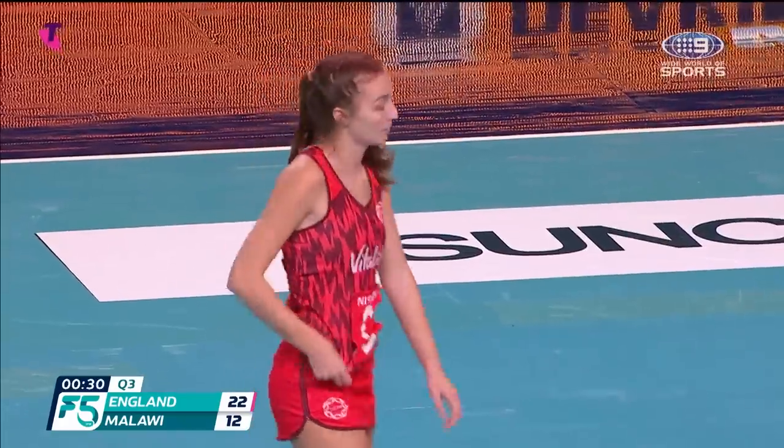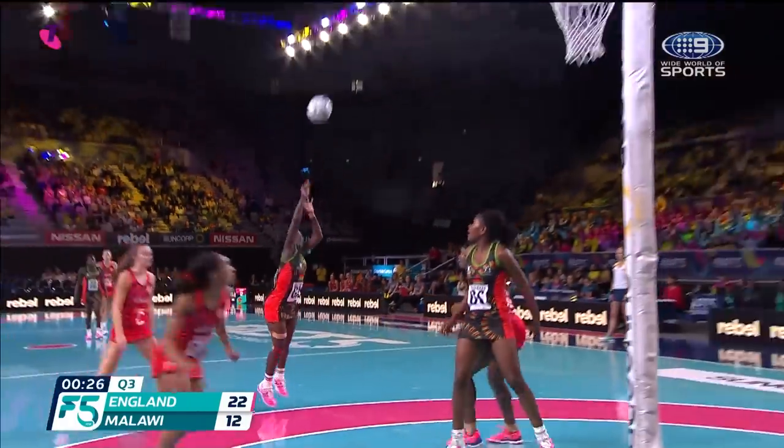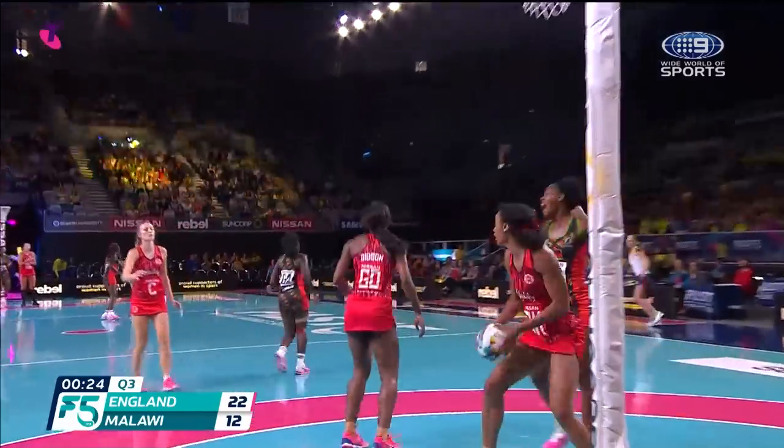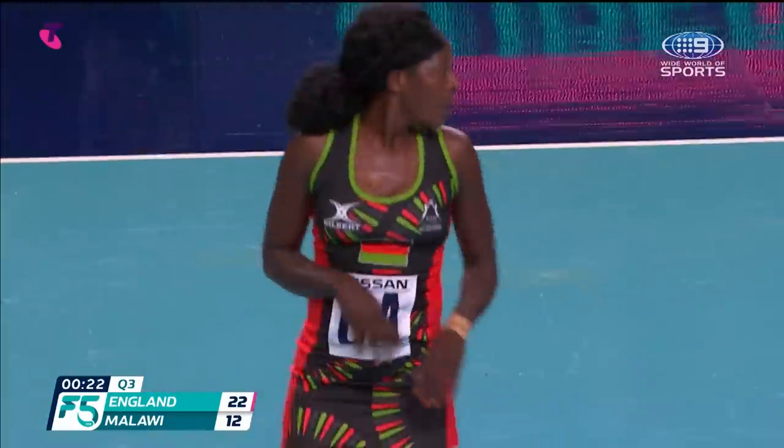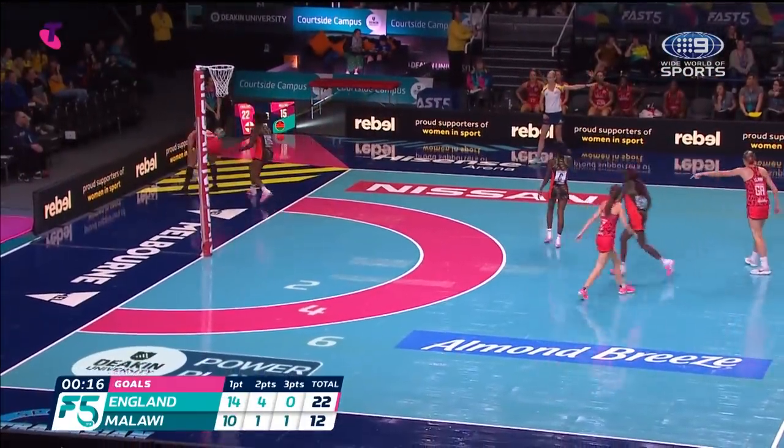Obstruction centre, three. Again, Malawi doing well. They're chewing the clock up here, the umpire trying to stay on top of it. Oh, that's going to hurt. It's a timely three-pointer from Chimalero. Really puts Malawi within striking distance.